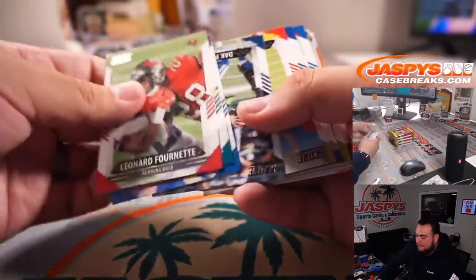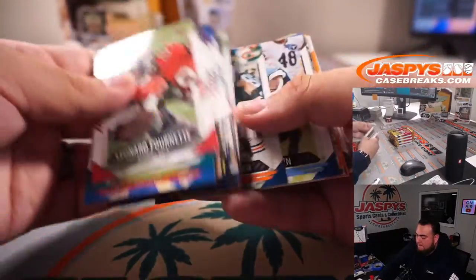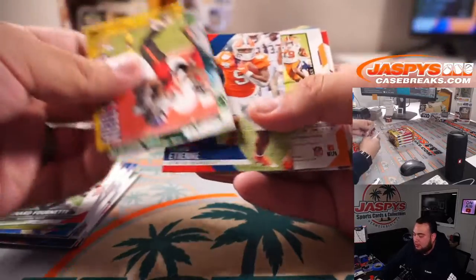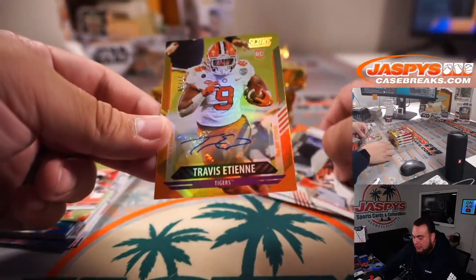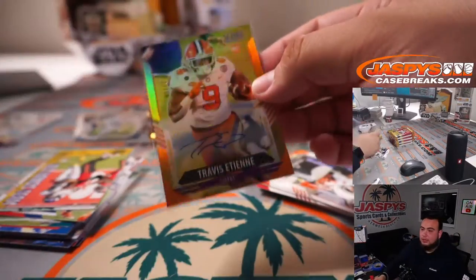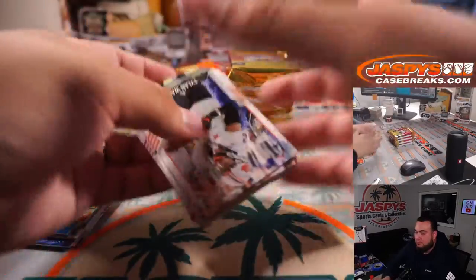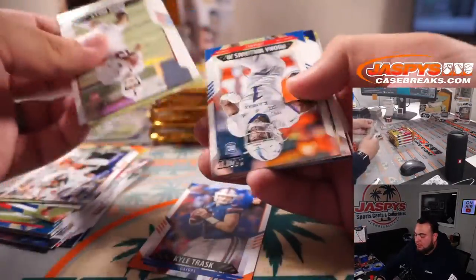Next one. Zach Wilson. Look at that. Scorecard. That's a big one right there. And Travis Etienne. Very nice. 27 out of 50. That's even bigger. Nice hit right there, man. Kyle Trask.